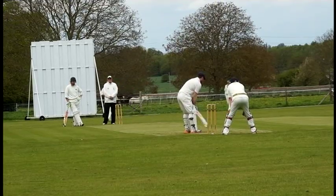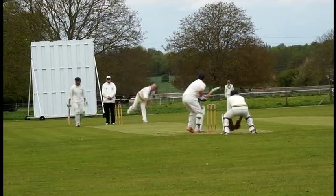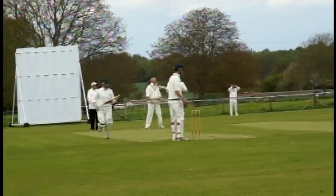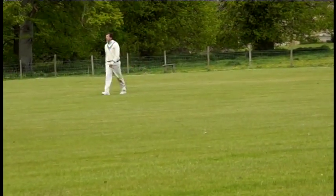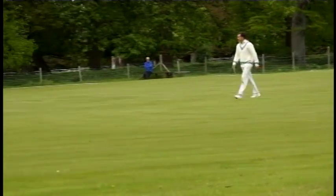Chris Bamber in 19, John D in 60. Hall comes up, past the umpire, bowls to John D. And John D drives in the air, officially. Hall goes down to the man, Hussein, at the boundary. And he gets a single. Chris Bamber comes into face.